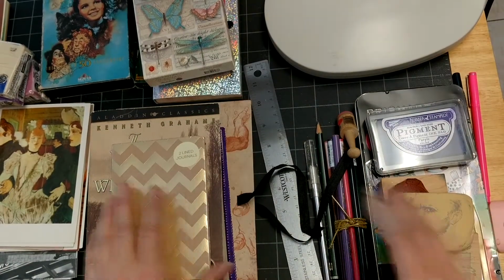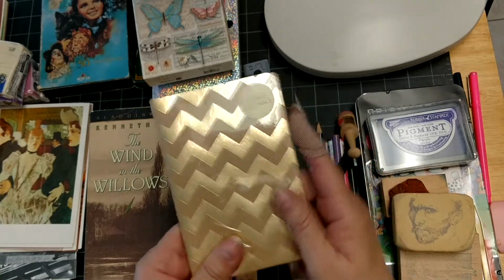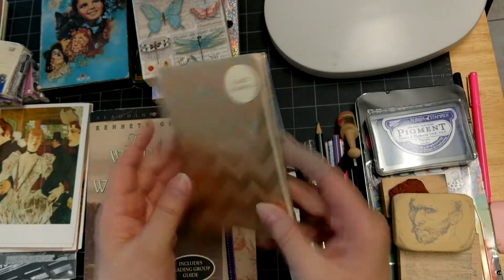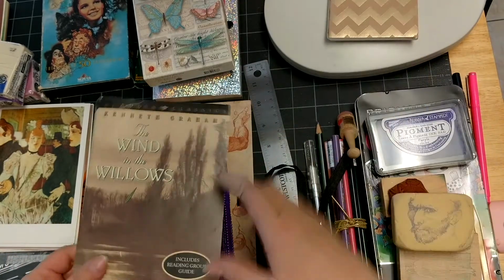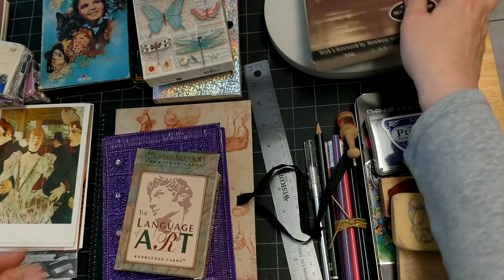And then there are these little journals, not even open yet, just two little cutesy journals. Wind in the Willows, just because I haven't read this since I was a kid, and I grabbed that just to read.